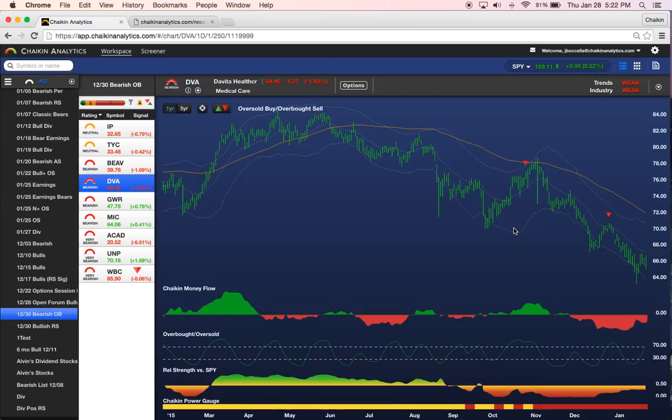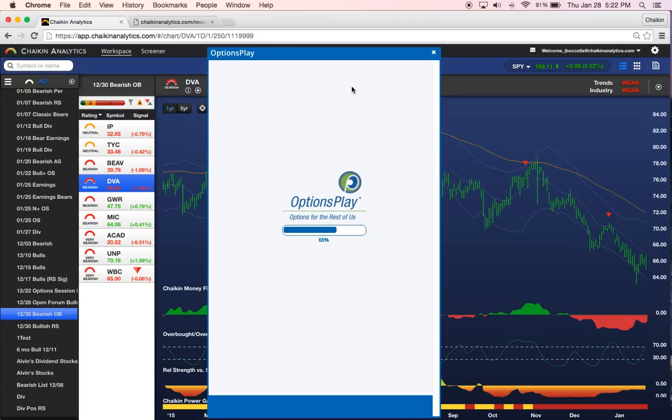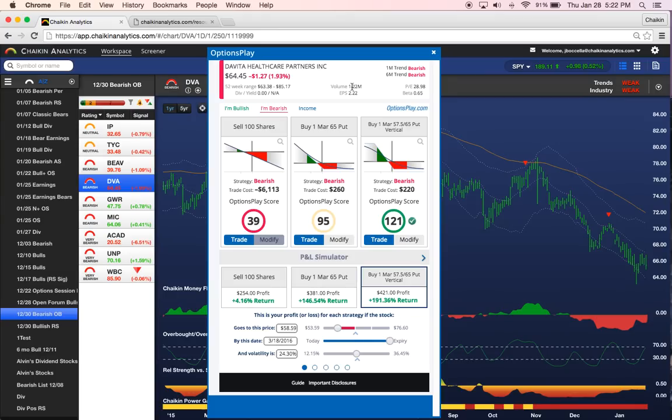Now, if you're wondering what opportunities do I have in order to short a stock, or what's the best way I can maximize my trade, consider our options play program here. It allows you to compare a variety of different strategies side by side, and you can see whether shorting a stock, buying a put, or, as you can see with options play today, doing a put vertical here would give you the best bang for your buck.